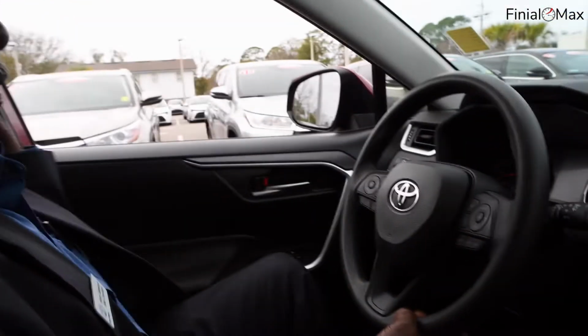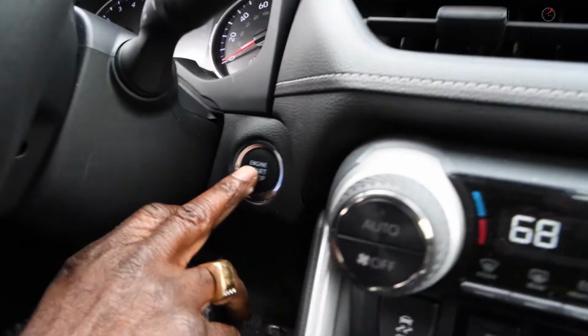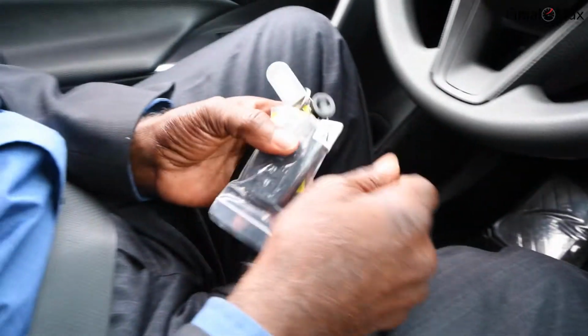Okay, so I'm going to put my seatbelt on. Okay, now this car here is equipped with the smart key. The smart key system means that you don't have a key. You have a button right down here. You put your foot on the brake and you push this button and you start the car up. But you do have to have the key on your person in the car with you. Okay, so I'm going to set the key down here and we're going to go for a little test drive.